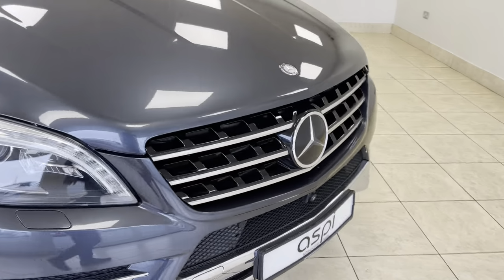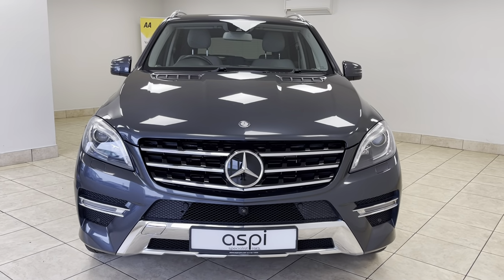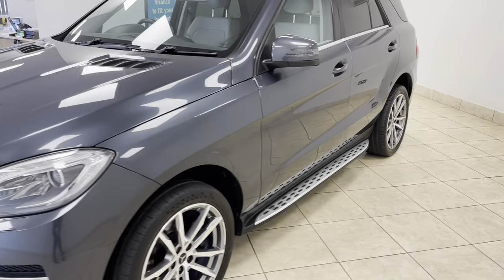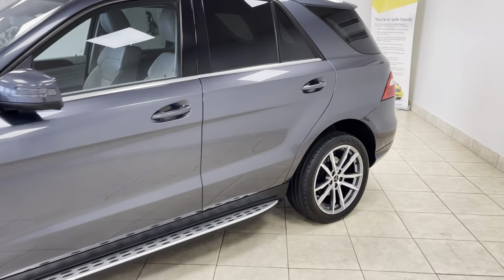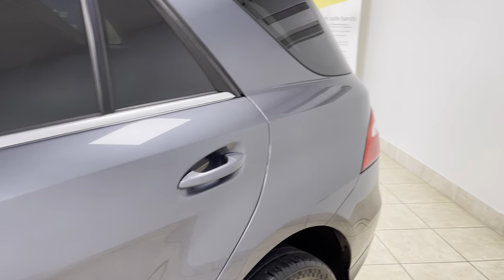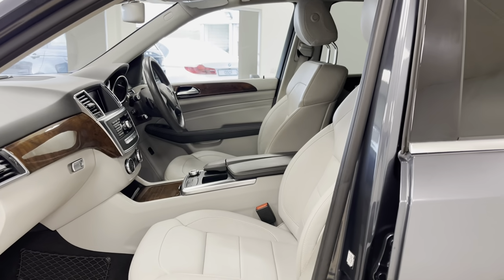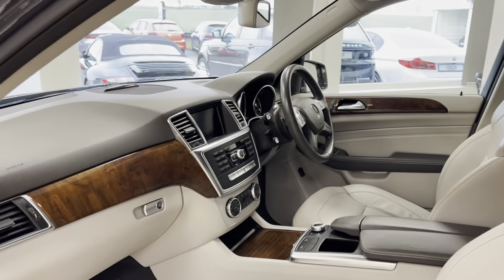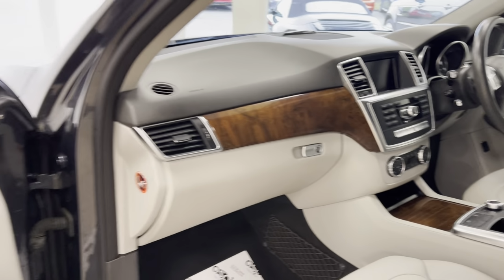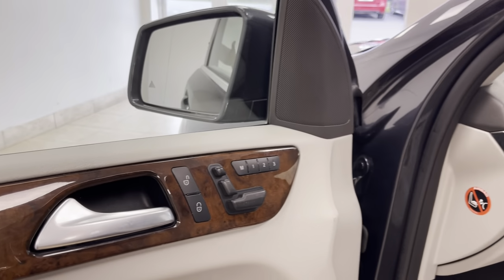intelligent light system with high beam assist and daytime running LEDs, front and rear parking sensors with 360-degree parking cameras, complementing the tenorite grey metallic paint perfectly, is a full alpaca grey leather interior with a very classy burr walnut wood trim. Front seats are fully electrically adjustable with the memory package and heated.